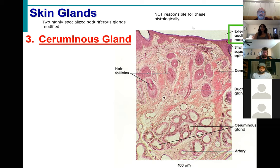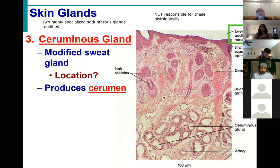Earwax. Excellent. Of course, it isn't called earwax, the appropriate anatomical term for it is cerumen. But absolutely, cerumen is what we commonly refer to as earwax. So obviously only found in one location. Well, I guess two, because you have two ear holes. And it produces cerumen. What is the function of cerumen?